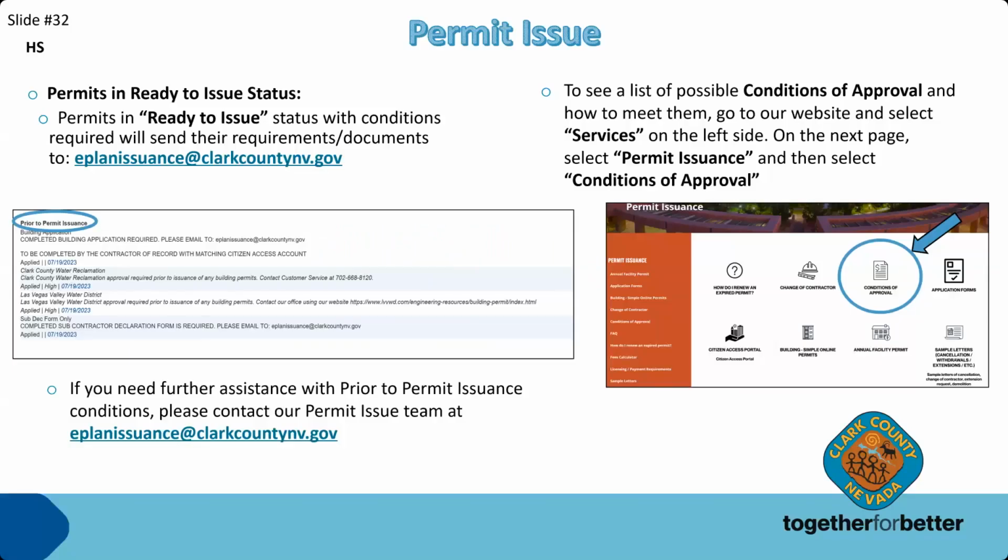Hi. So once the permit is in ready to issue status, conditions required will be sent to the e-plan issuance at clarkcountynv.gov. To see a list of possible conditions of approval and how to meet them, go to our website and select services on the left side. On the next page, select permit issuance and then select conditions of approval.